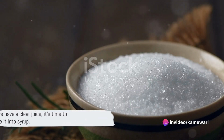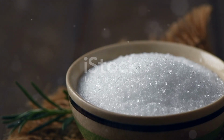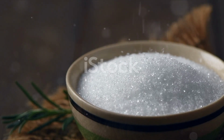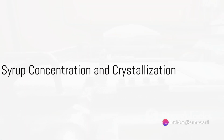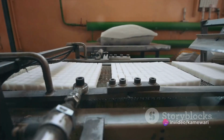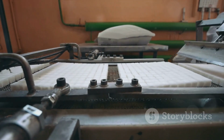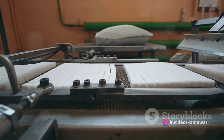Now that we have a clear juice, it's time to concentrate it into syrup. This process, which we'll cover in the next scene, brings us one step closer to the final product, the sweet crystalline sugar we enjoy in our daily lives. Transforming the purified juice into sugar involves concentration and crystallization. These steps are crucial in bringing us closer to the sweet, crystalline end product we all know and love. So how does this transformation occur?